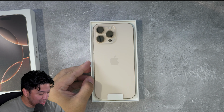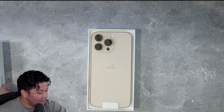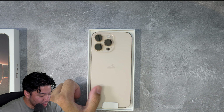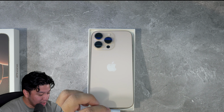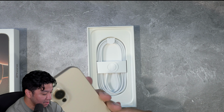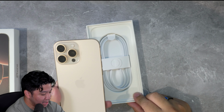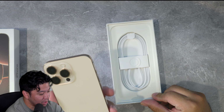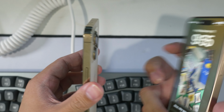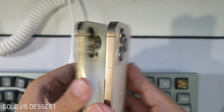And then here we have that desert color, which is like a champagne gold, like an off gold. A lot of people are saying it looked more brown in person, and I will say it's much lighter than I anticipated. I almost thought there was like a film on this, but it is very adjacent to the previous champagne color, to be honest. And Apple nowadays are just calling these colors all sorts of different things. But here we have the phone. I'm going to set that aside.